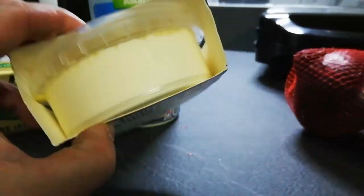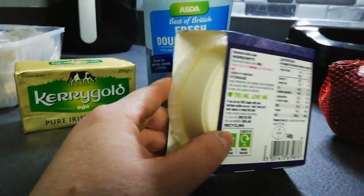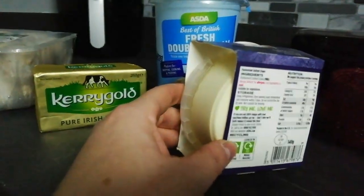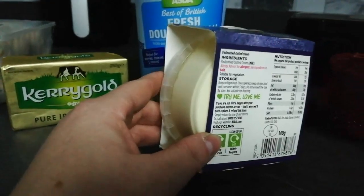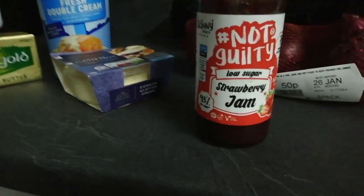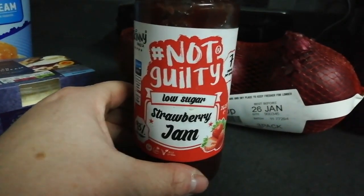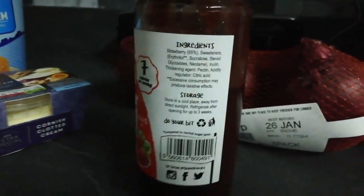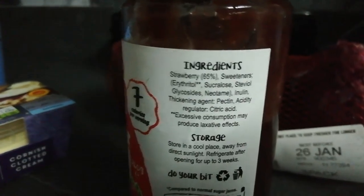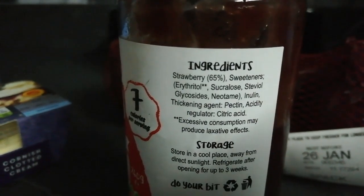I usually have about half at a time, I'm not going to lie. I either have it on a chaffle with some no added sugar jam, which I get from the Skinny Food Company. Hold on just now, I'll show you it. Here it is, from the Skinny Food Company, hashtag not guilty, low sugar strawberry jam. Basically all of the sugar comes from strawberries, and the sweetener is erythritol, sucralose and steviols, so I am happy to eat that.